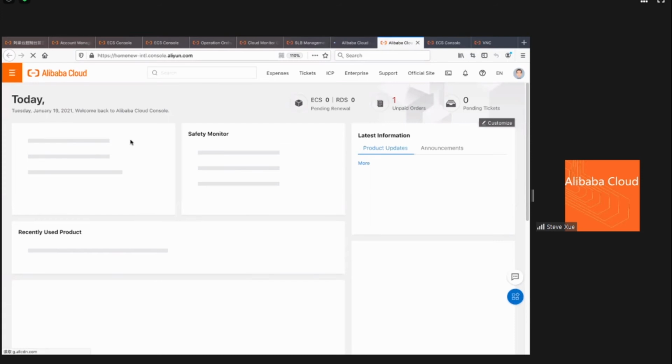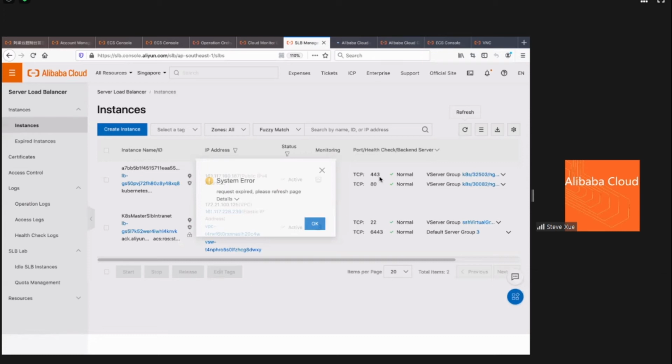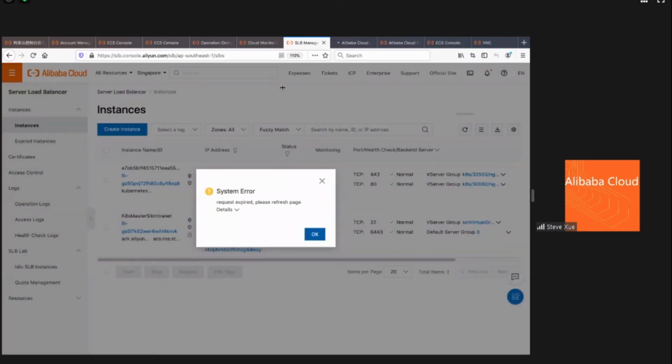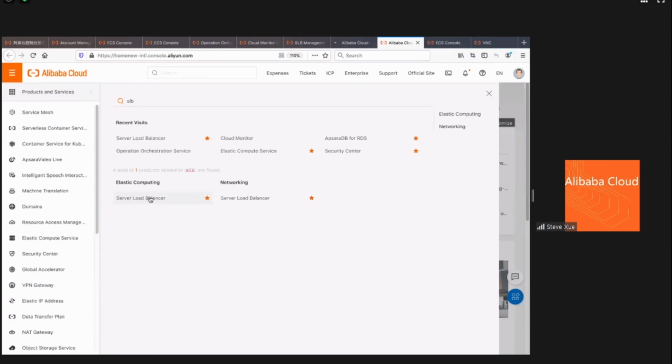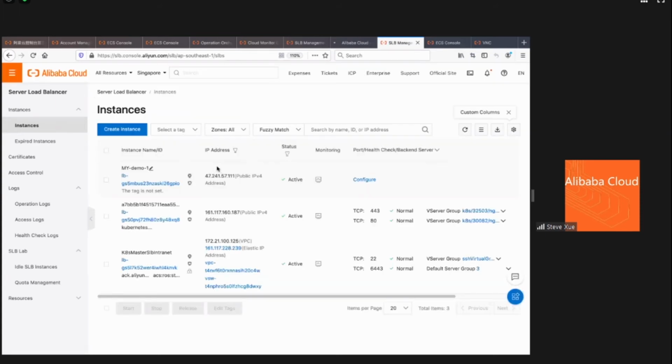I should go back here and refresh. Okay, anyway, I go here. I see the load balancer, right? Now this is the one I just created. Again, this is just an empty SLB instance.